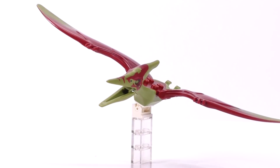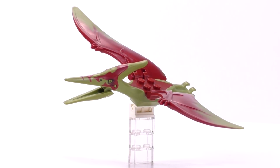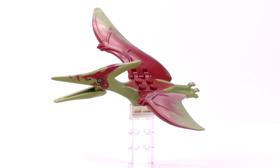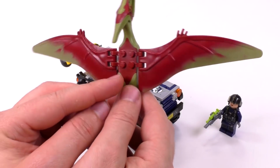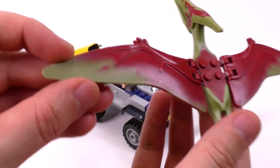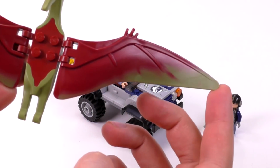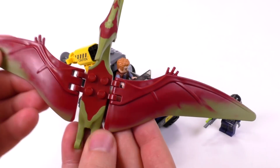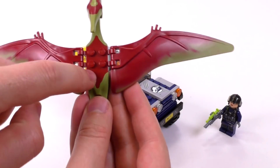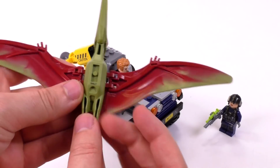Now, as for the Pteranodon, I think my favorite bit of this creature is the fact that we got this incredible bit of molding that goes between the olive green and this nice dark red. See how the wing fades in with the color there from the green to red on both sides? That is the mold of the plastic, not the print on the wings. At least I'm pretty sure. You can see there's a more specific mold between the green and the red there, which matches up.